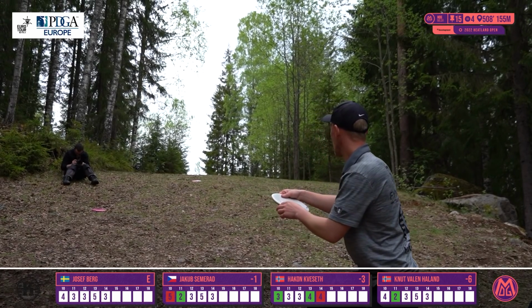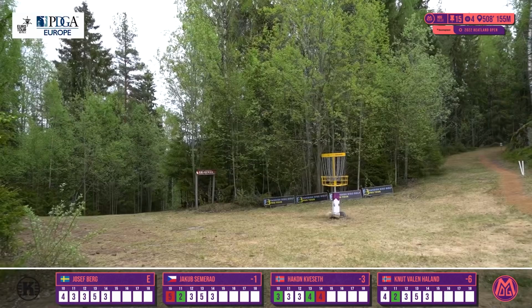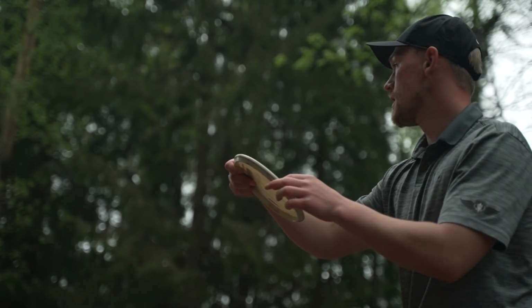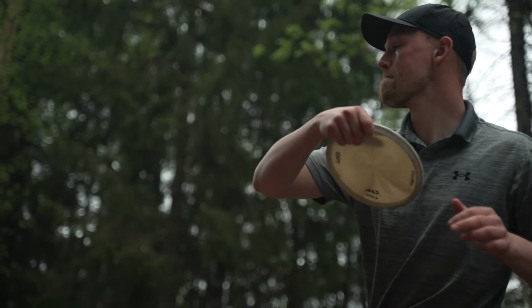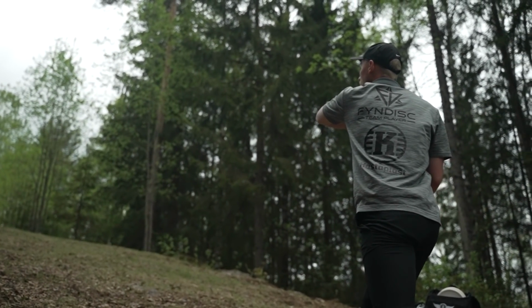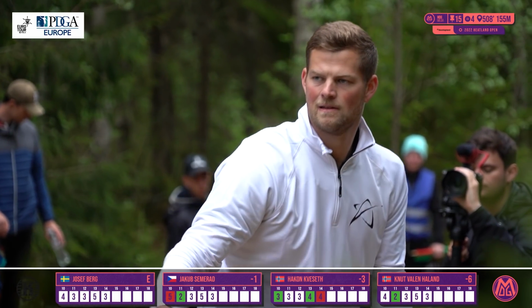Oh, we can see here Josef on a little awkward stance for his approach. Stance to backhand. Look at that. Nice approach. Perfect. He's 5 meters out for the birdie. Well executed. Look at this replay. Oh, yeah. Just from a standstill position and way uphill. High difficulty level on that. Well executed.